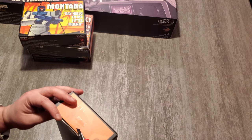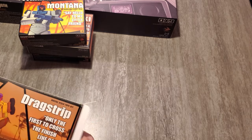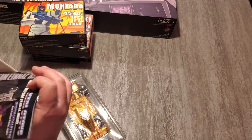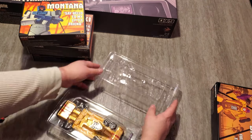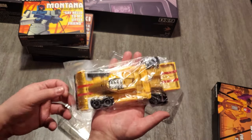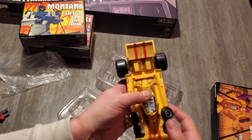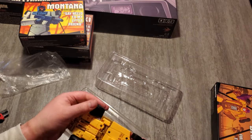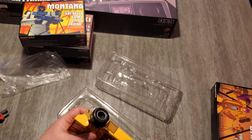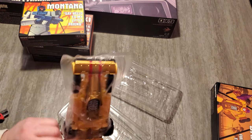Oh my God, guys, this is amazing. This one's gonna be a doozy to transform, that's for sure. Oh my God, he looks amazing. And he's got his instruction booklet. This is a masterpiece. Look at this paint finish. Oh, it's rubber tires. Dude, I'm so hyped. This looks amazing. I'm just gonna put it back.